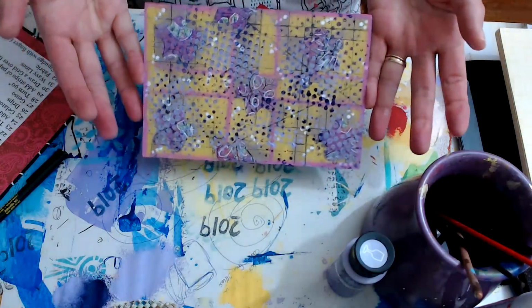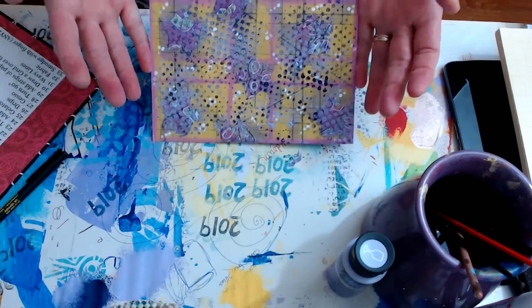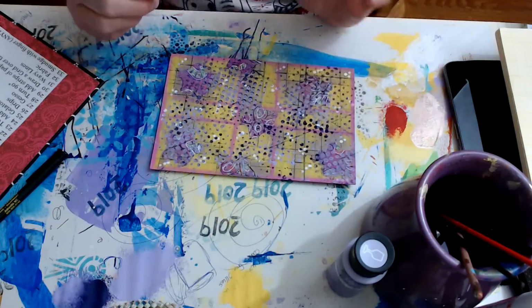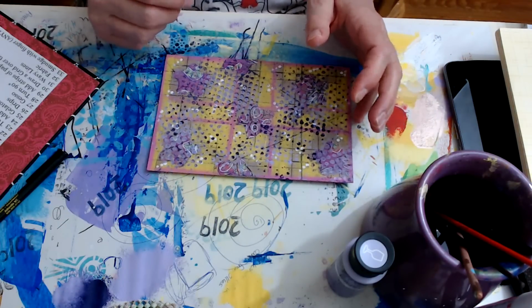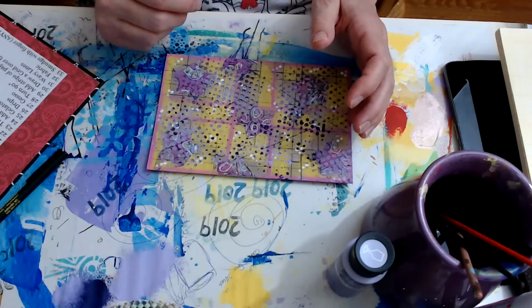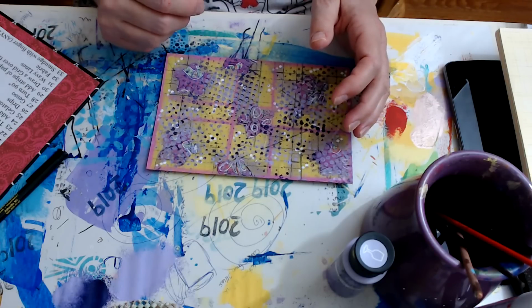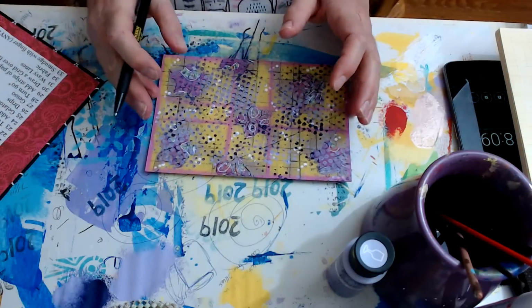So that's what that looks like so far. And I like when you put light on top of dark dots, because then it looks like it's got a shadow. All right, Danny is ready. Beth is ready. Okay, Sharon's ready. All right, you guys, I'm going to call the next one.